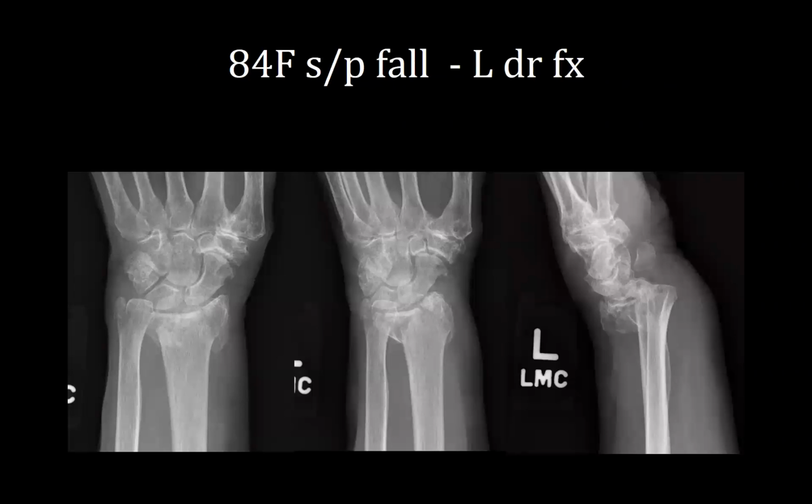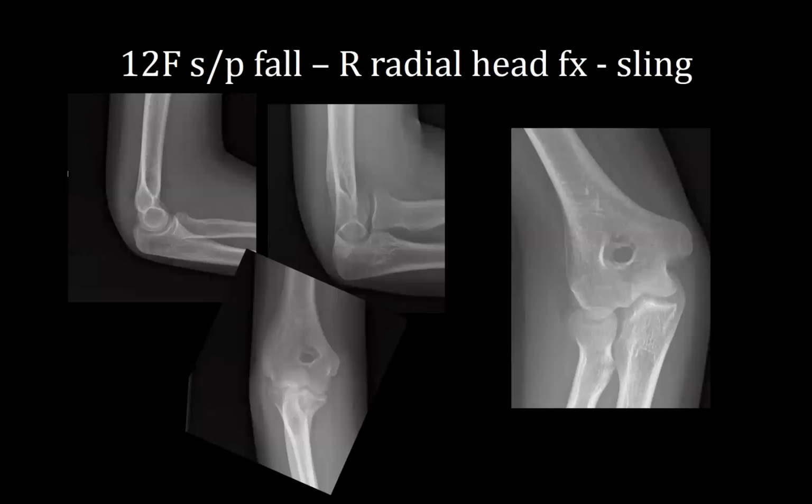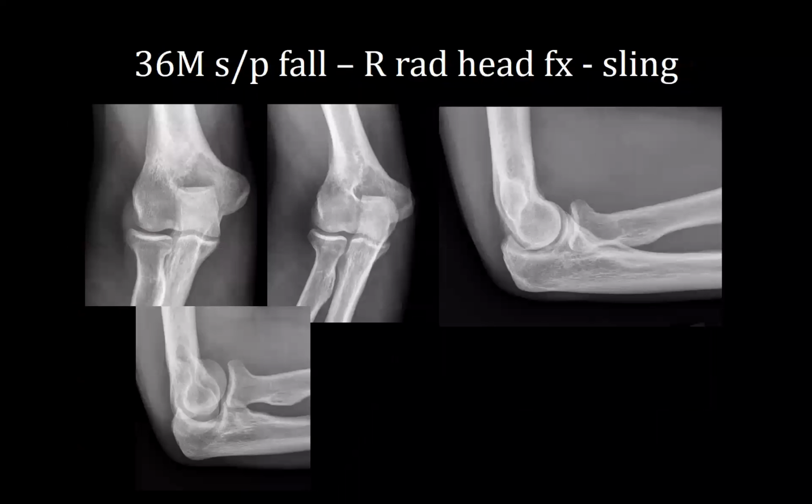The next patient is an 84-year-old female who fell trying to close one of her windows. She's right-hand dominant, and she sustained a left distal radius fracture. She was closed reduced and placed into a sugar tong splint. Next patient is a 12-year-old female who fell from a bike and has this right non-displaced radial head fracture, and she's placed into a sling. Similarly, this is a 36-year-old male who fell and sustained this right non-displaced radial head fracture and was also placed into a sling.